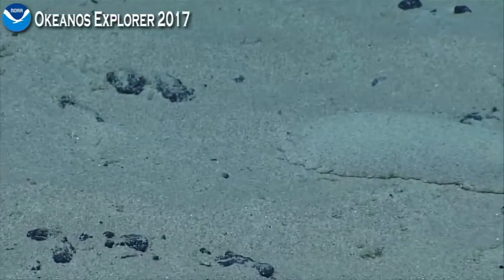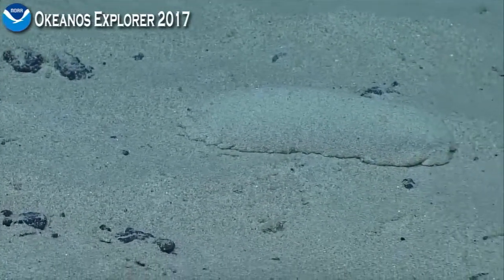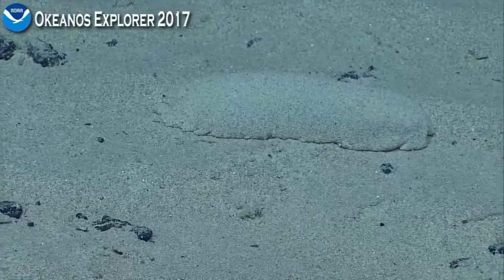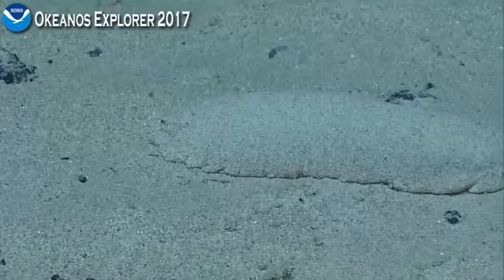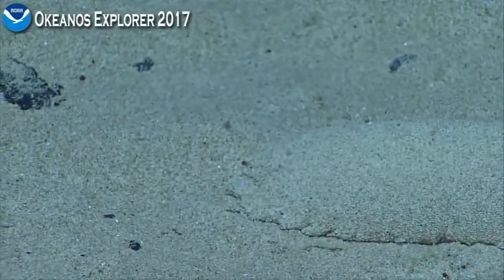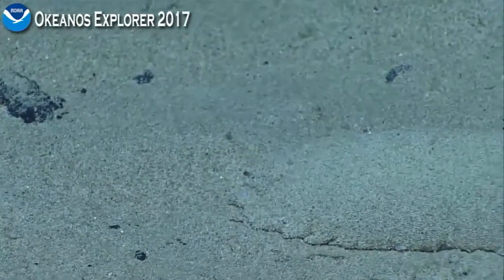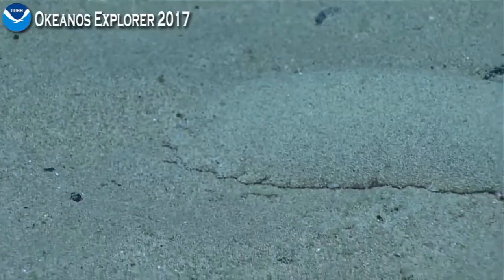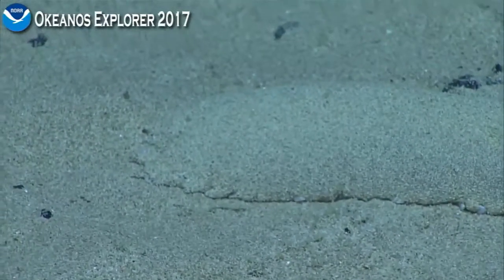In habitats like this. And this one seems to be well disguised. I'm not sure if that's the skin or genuinely the color of the skin, or if it's simply covered by sediment as kind of a defense. Sometimes sea cucumbers are able to use the tube feet that they have on the surface to adhere sediment and other particles to their body.